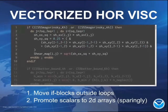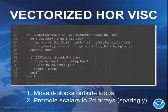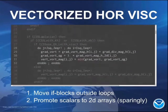So you'll see here, this was one thing we moved out. This is another block, a third block. I'm not going to go over what they are, but basically you could see that we've turned this into a lot of nested if statements.